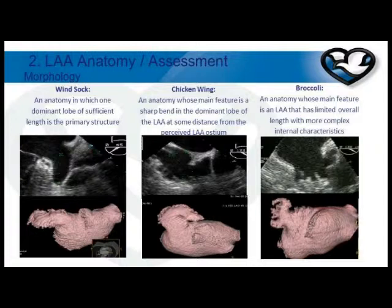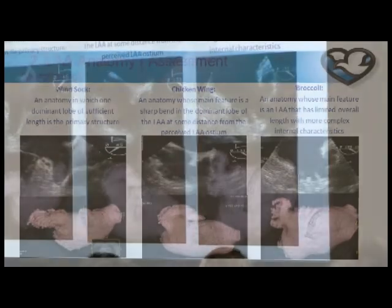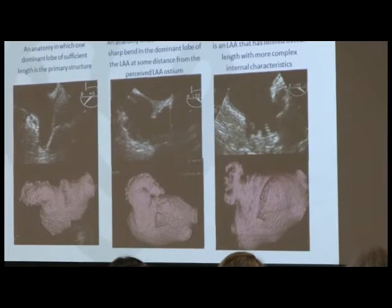Chicken wing seems to be the most common one that we see, which of course is the most difficult one to deal with, because that's when the left atrial appendage literally just folds back on itself. And the way it does it relative to the interatrial septum can be tough, and it just depends on how much of a neck it has. Let's see if we can put the device in.